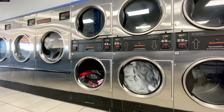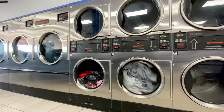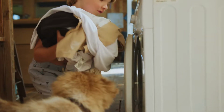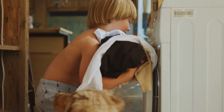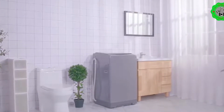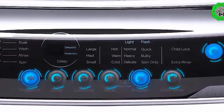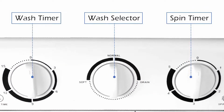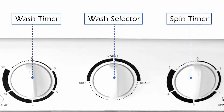There are many automatic washing machines that offer you a number of programs for different types of washes. There are some that can be customized, while others allow you to save your favorite settings. On the contrary, however, there are still many models that offer the old-fashioned knob control function. Giantex features 3 settings: a washer timer, a washer selector, and a spin timer that you can manually set to your preference.